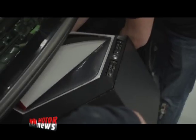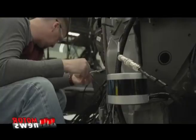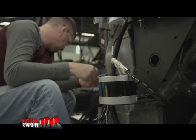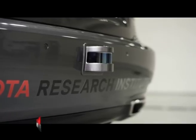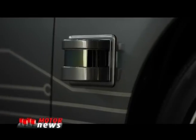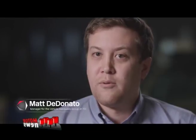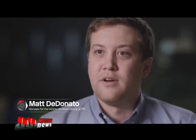So the process working with TRI wasn't terribly different than working with another group that needs a car built. They were looking for our expertise to say, okay, how do we integrate this into a vehicle? Our goal with the Platform 3 was to take those sensors, push them into the body, to basically take that bigger profile and shrink it down into something that is much sleeker, looks better, and more integrated with the vehicle. We now wanted to turn the car into a very functional car as well as a nice looking car.